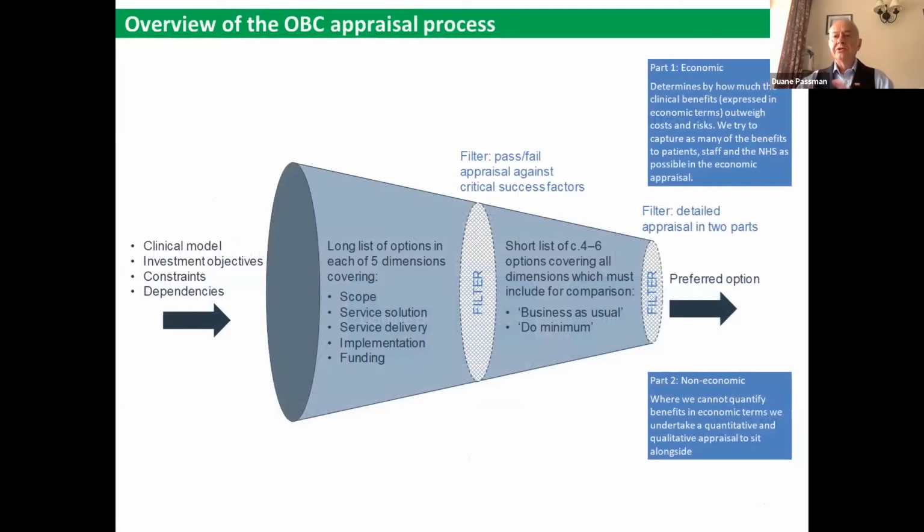This just is another overview of the process, which illustrates diagrammatically what I've just been describing. So we're looking at a long list at the moment to inform the outline business case in 5 particular areas. And I'll talk a little bit more about those in a moment. But what we bring to each of those options that we're looking at is a clinical model. So how we're trying to develop services in emergency care and planned care across our hospital sites.